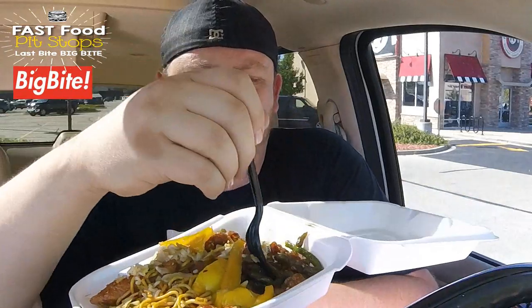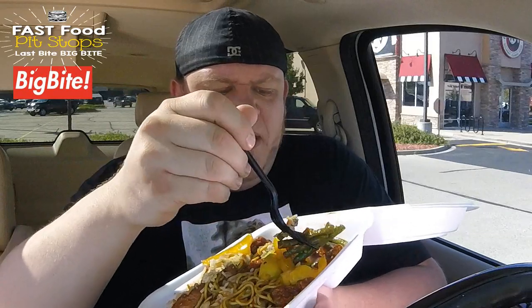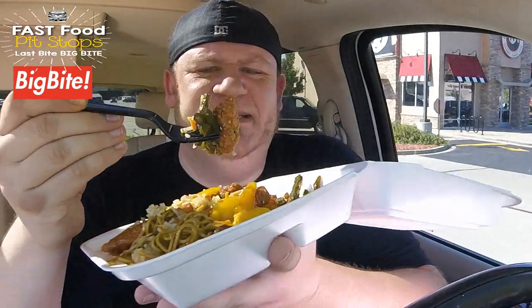Green beans looking nice and sauced up. Everything kind of is coated in that sauce. Again, they're cooking the chicken with the peppers and the green beans, all with that beautiful honey glaze, topping it with the sesame seeds, man. Whoa! God! Big bite!